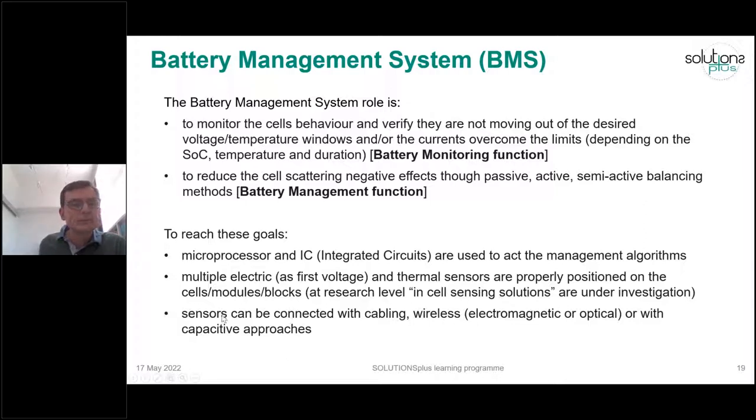The way in which the sensors are connected to the board, and the board to the system as a whole, can today be largely done by cabling. In the future, some solutions are coming onto the market just now: wireless, which can be done electromagnetically or optically. This is the most promising and most desired one, and in the long run also capacitive approaches.